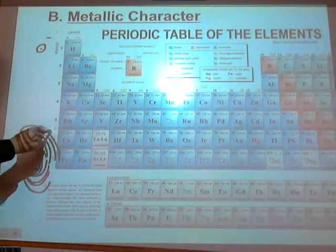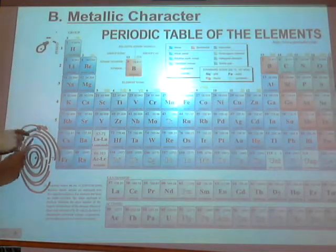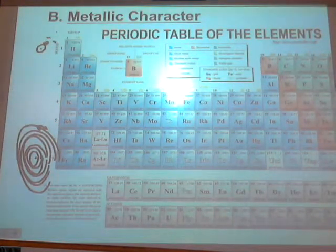1, 2, 3, 4, 5, 6, 7. He's much bigger, and here's this outer shell electron out there. How many electrons does he have in his outer shell for francium? One. And there's one for hydrogen as well. So this guy has one electron, and he has one electron in his outer shell. Those are the guys who are generally lost, by the way, which is no surprise.